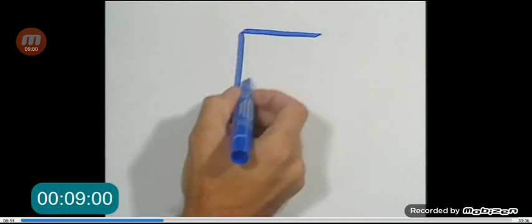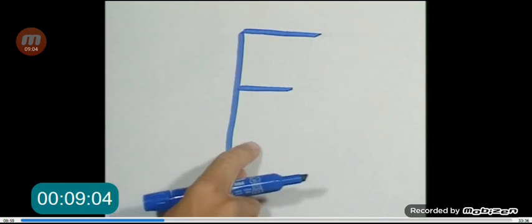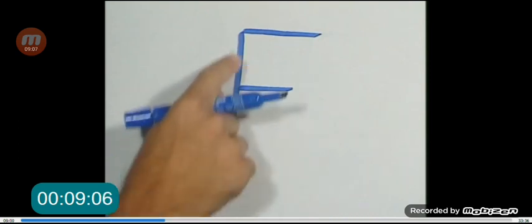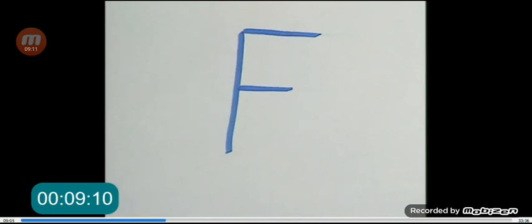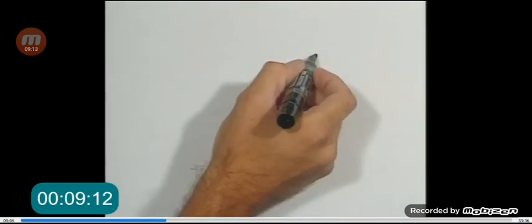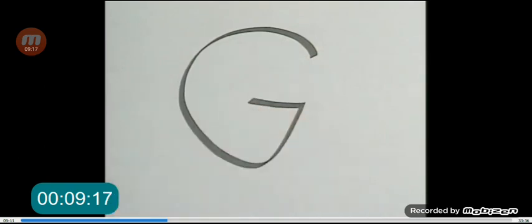After E comes F. F is a lot like E, except you don't put a line there. This is the letter F. Do you know that letter? That's the letter G. G.